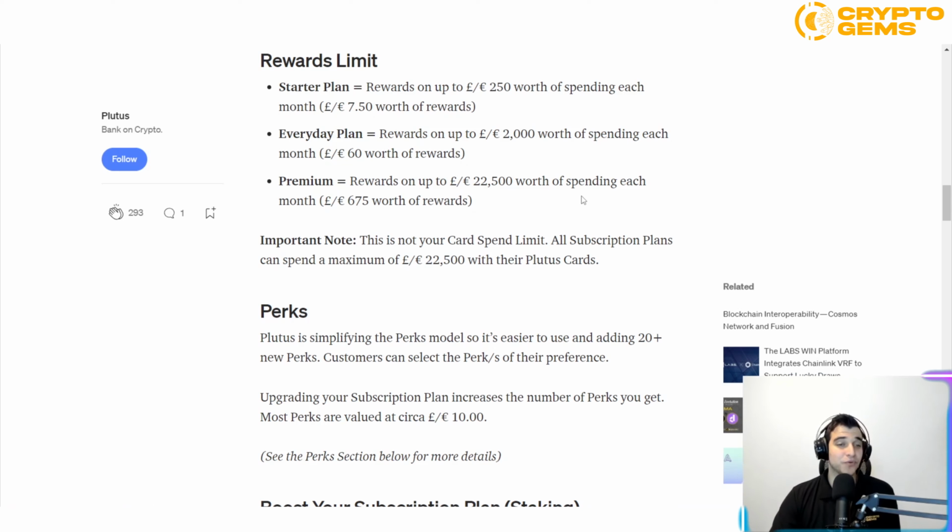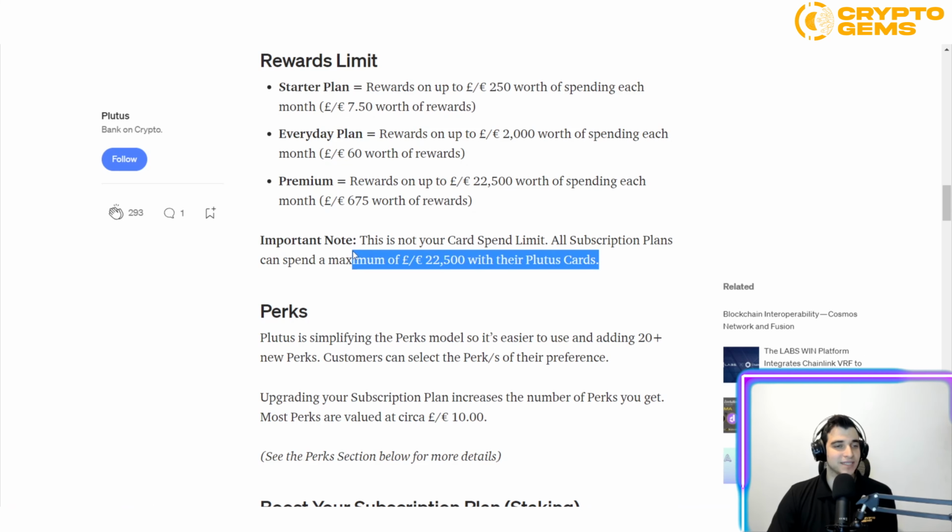So it's great. Now, important note that this is not your card spending limit, okay? All subscription plans can spend a maximum of £22,500 with their Plutus cards, okay? So remember that, because it's important.